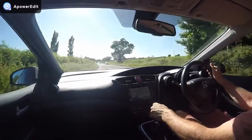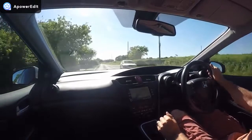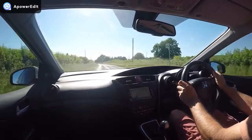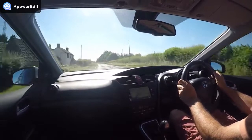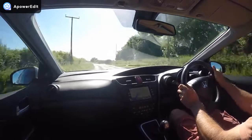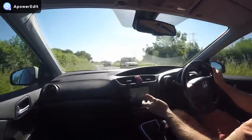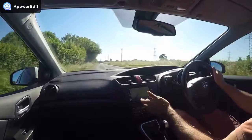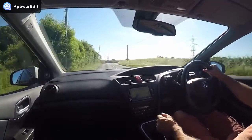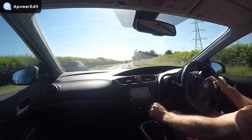But the dashboard itself is just lovely to use. As I said, fantastically made. It really is. No buzzes, no rattles, nothing at all in them. I mean, they really do take their miles incredibly well. But it's also very stylish, but functional as well. The centre part here, sat nav's very easy to use. Climate control system's an absolute doddle, and it's made out of the very highest quality switchgear that Honda tend to use in their cars. But it's just wonderfully simple to operate.